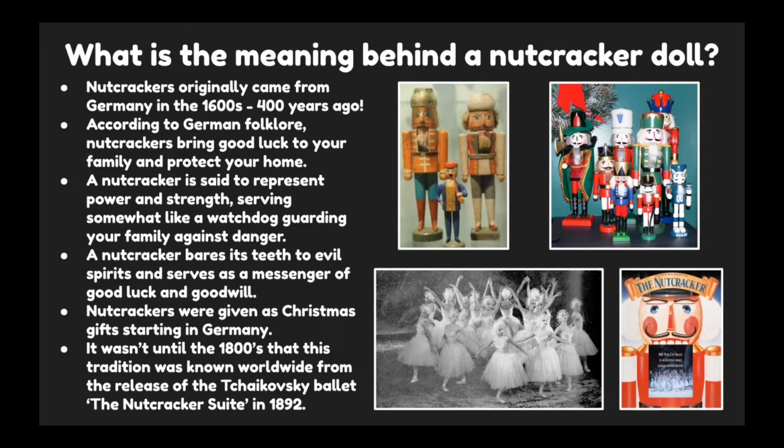According to German folklore, nutcrackers bring good luck to your family and protect your home. A nutcracker is said to represent power and strength, serving somewhat like a watchdog guarding your family against danger. A nutcracker bares its teeth to evil spirits and serves as a messenger of good luck and goodwill.